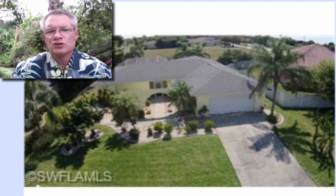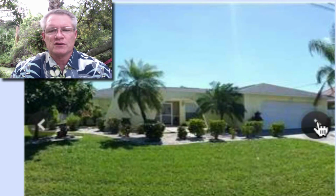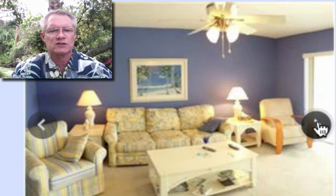Now this home here is at 289 off of Southeast 35th Terrace. This home was built in 79, again, three bedroom, two bath. I have a virtual tour of this home as well. I'd love to show you if you're interested.